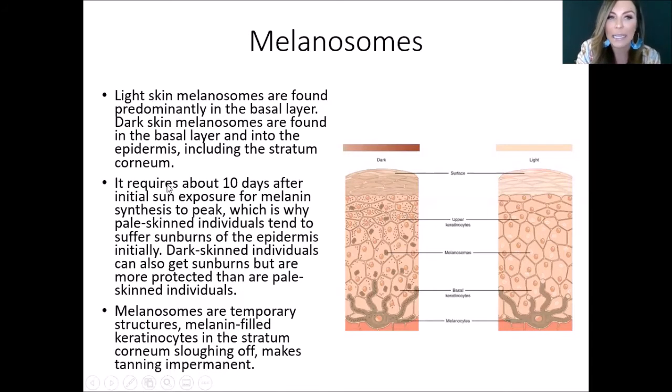It requires about 10 days after initial sun exposure for melanin synthesis to peak, which is why pale-skinned individuals tend to suffer sunburns of the epidermis initially. So think of that when we go out in the sun light-skinned without sunscreen. If it takes 10 days for the synthesis to happen, we are, of course, going to have a sunburn because we don't have those granules to protect us. But then as we have a bit more of a tan and we have that melanin synthesis, then we have a bit more protection from the sun, right?